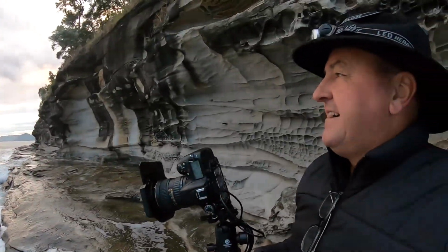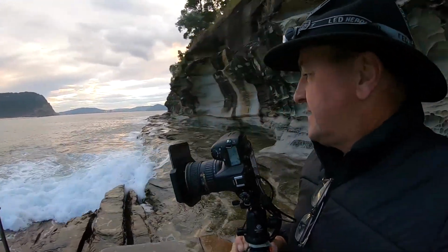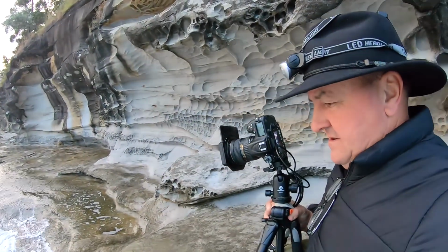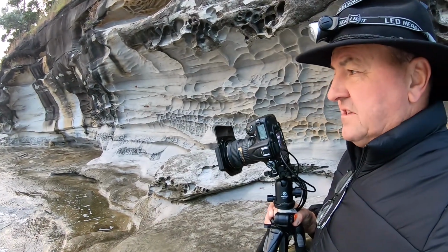Every now and then a wave comes in like this one. So I'm just keeping a close eye on it, moving away, and I'll just wait for the swell to dissipate.